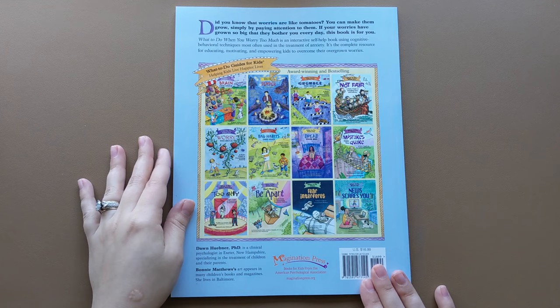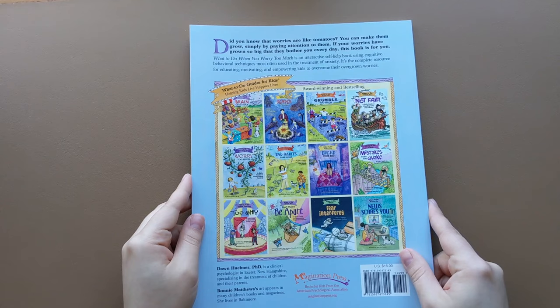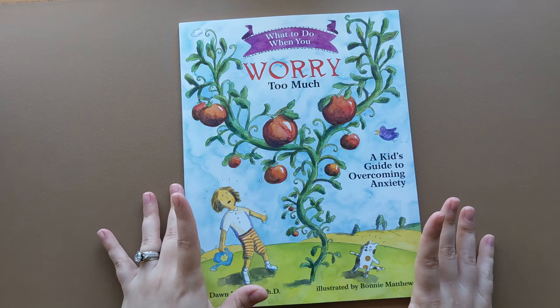And I'm actually going to start by showing you guys this book first. I could not personally find an age bracket or age range that the book is designed for.